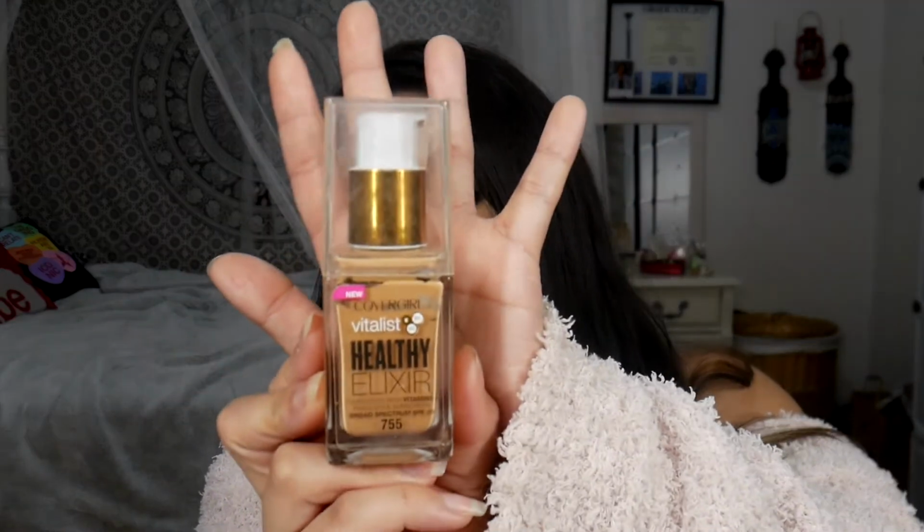It broke me the frick out, but it also wasn't great to begin with, which is why I chose it for the full bottle of foundation on my face challenge. The next foundation is the Vitalist Healthy Elixir from Covergirl in Soft Honey when they were not cruelty free. This one is getting decluttered. It's too dark. I didn't love it and it's expired, so it's gonna go away.